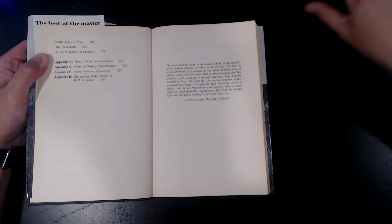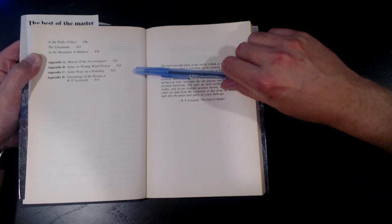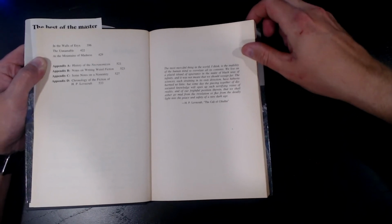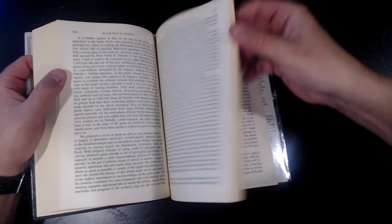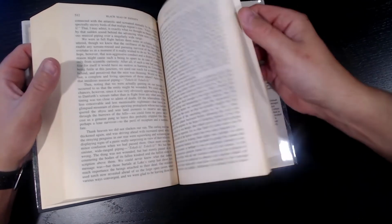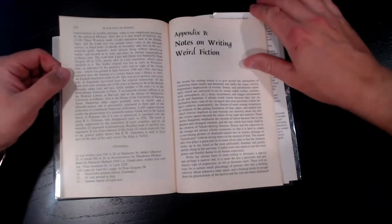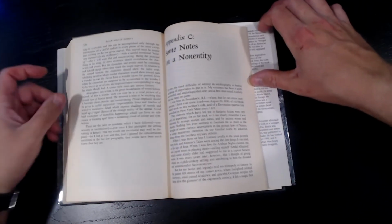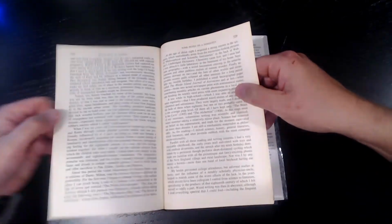And there are appendices here. Lovecraft wrote the first three: History of the Necronomicon, Notes on Writing Weird Fiction, and Some Notes on a Nonentity. Appendix C is an autobiographical piece that he wrote. Let me go back and take a look at these. Here's Appendix A, History of the Necronomicon. Notes on Writing Weird Fiction is probably a must-read for any aspiring writers out there. And then this is the autobiographical piece, for those interested in Lovecraft the man.